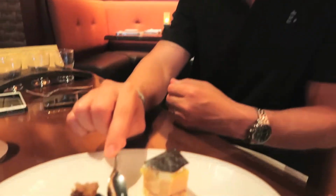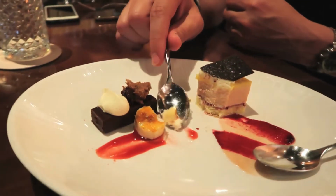Let's try the caramelized banana. It's like a banana brulee. Banana brulee. It's nice. The guava mousse is good.